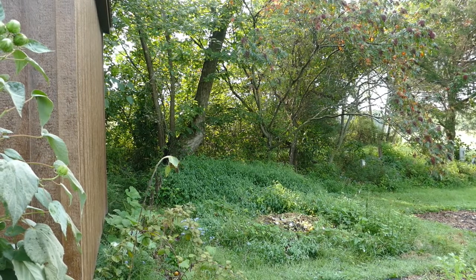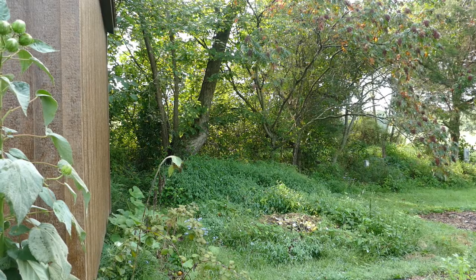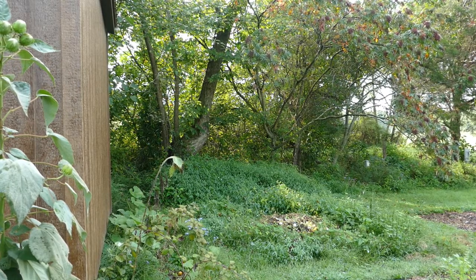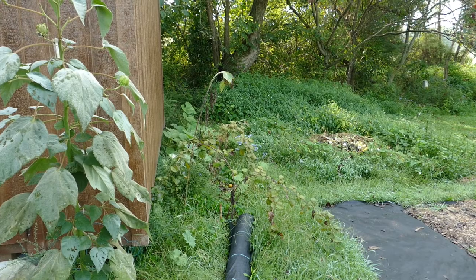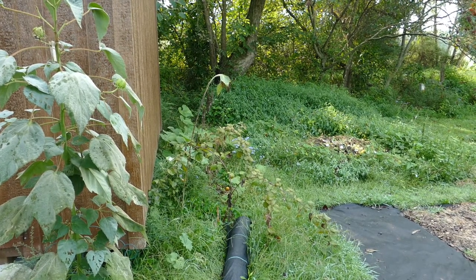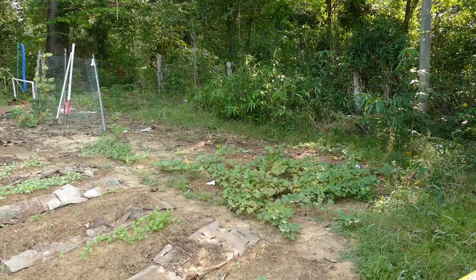And I still need to deal with this patch back here. I am considering putting down some weed barrier just to suppress things, but I'll have to get in there and cut it all down first. These raspberries seriously need trellising, and they also need some weed barrier down to clear that space out. I actually got a 300-foot roller weed barrier, so that's going to be a job to do.